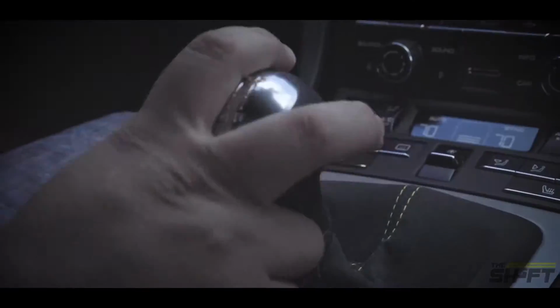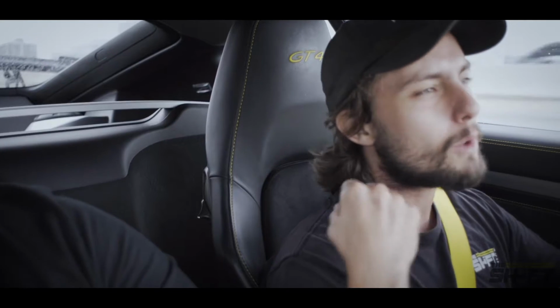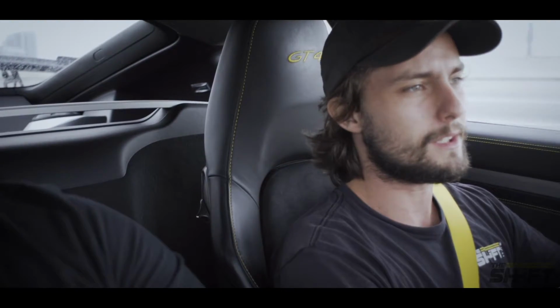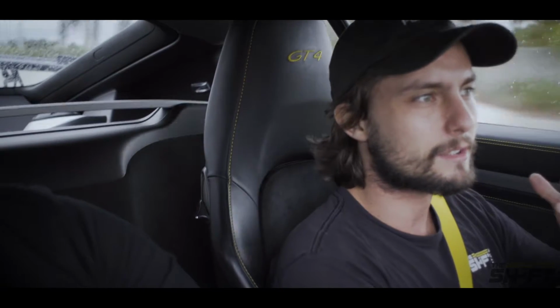For example, third gear, actually, let's do a little second gear, just rolling on, and having the engine right behind you. Woo, it's such a nice visceral experience. It's just full of character.